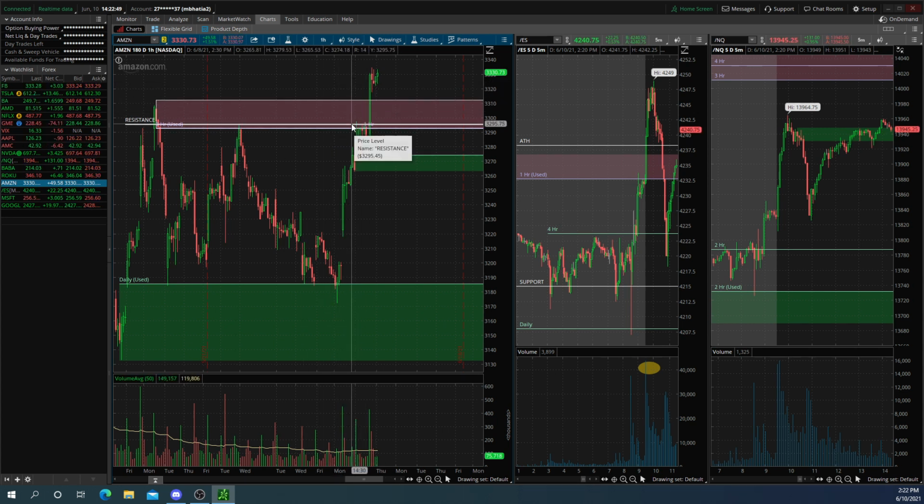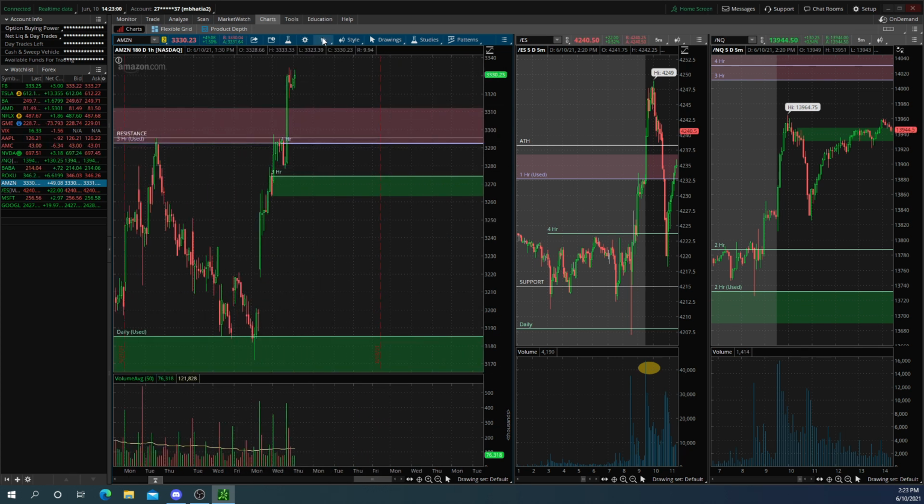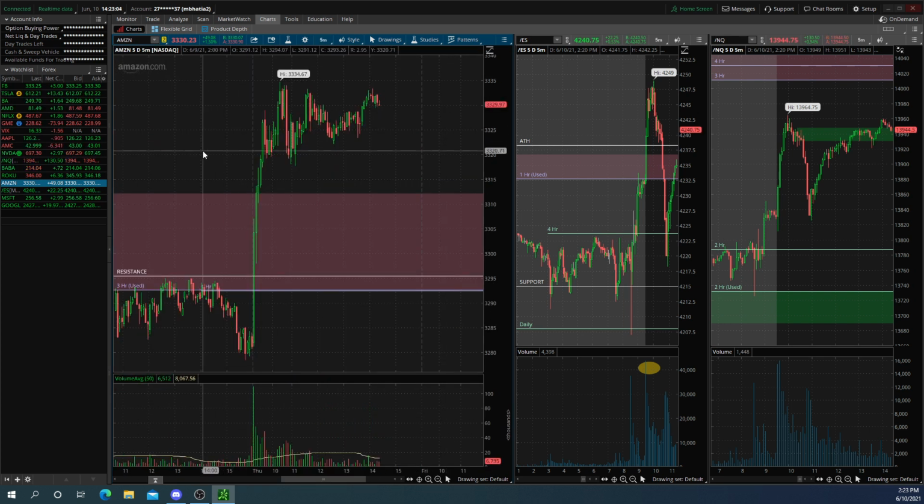So this supply zone is the reason why a couple of traders didn't take it. However, I see no issue with the fact that there's supply because it's been tested 3 times. So that's a 3295 level I was talking about. So higher time frame check, volume.